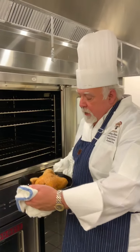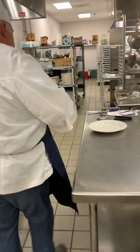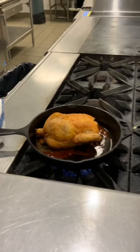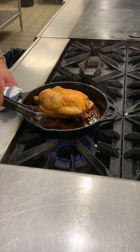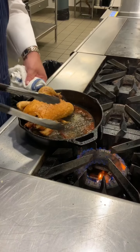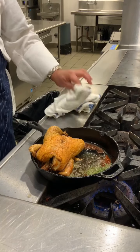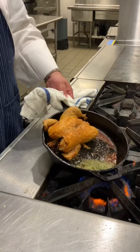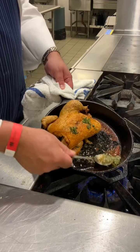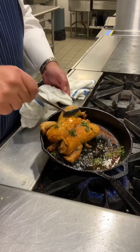All right, so we're taking our beautifully roasted chicken outside of the oven. We bring it over here. Then we're going to move it over. Yeah. I'm going to pool all that fat towards the front. See that spattering? You got to watch that. That is a hot pan, ladies and gentlemen. And only then do we baste the chicken with the hot fat. This is what gets this skin really crisp.